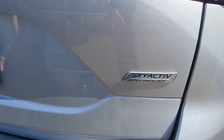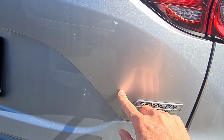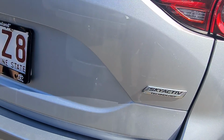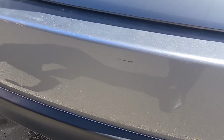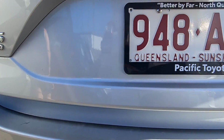So nothing too bad across the back, just a little minor scratch just in the paint there. It's just gotten itself into the actual paint itself, but it's certainly something we can see if we can polish and try and hide a little bit for you too. And then one little chip down there as well. So that's again something that we can certainly touch up for you too. So I'll just show you into that boot.